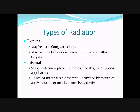Radiation may be done before surgery. The reason being is we can try to reduce the size of the tumor. This makes it easier to get the tumor out. It should make it easier to differentiate between the cancerous growth and the healthy growth. So you'll see patients that may have radiation before surgical treatment.